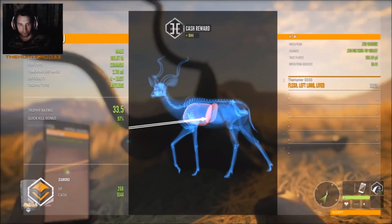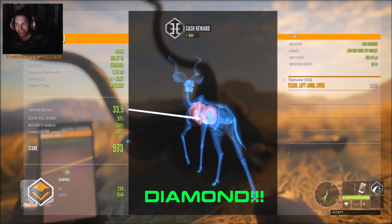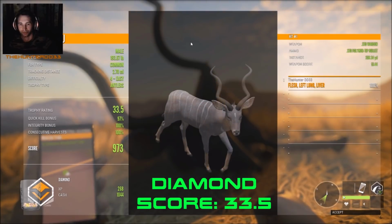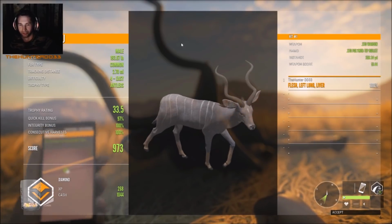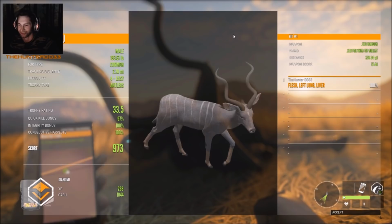Let's pick him up. Diamond! Yes! Holy! 259-yard left lung liver shot on a diamond kudu. Look at the size of that kudu. Holy, 973 score on him. Oh my god, that's a giant. 33.5 total score of 973. And that's my first diamond in Africa. And I'm so glad that you guys were all here to see that. That's crazy. That's just absolutely crazy.